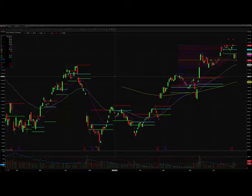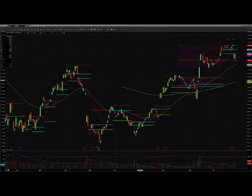The first trade I want to talk about is one of the earlier trades we closed out in the week, and that was on Apple. We were in for 6 days. What I liked about Apple when I saw this was that it was pulling back.